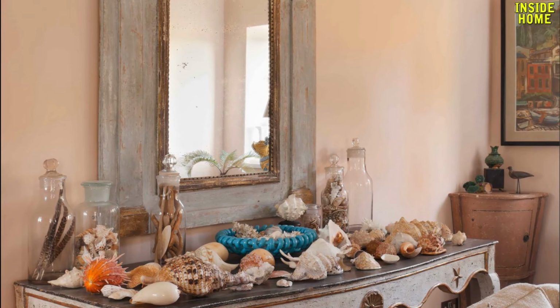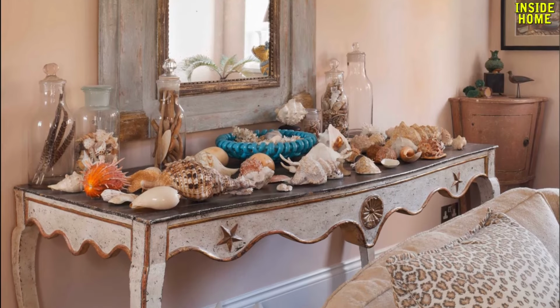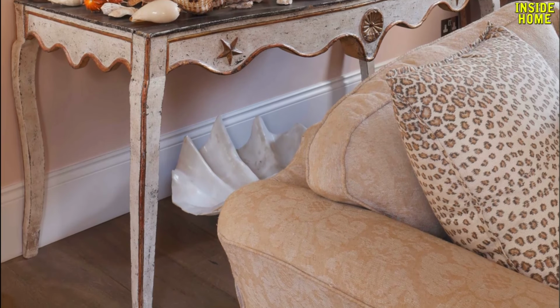The overall feel of the home is elegant and practical, yet it also embraces surprising elements and a sense of not taking itself too seriously.